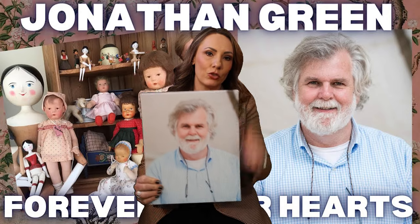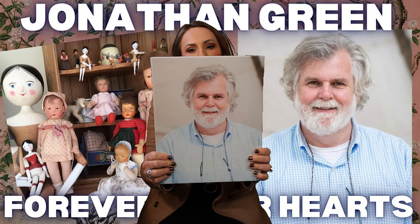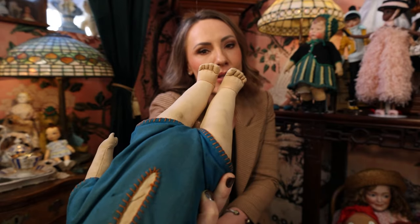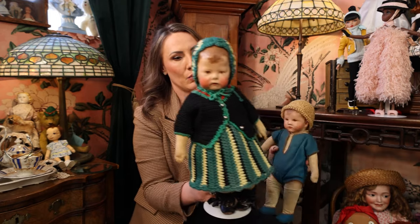Personal dolls to me, purchases that I have made that live here forever. Jonathan Green. This picture was taken at his school, for his school. Just extraordinary condition of the head. Holland Diane comes home from school looking like this a lot, with toes and chubby toes on any doll. I love her little knitted costume.